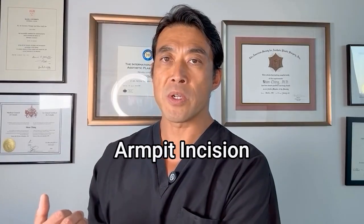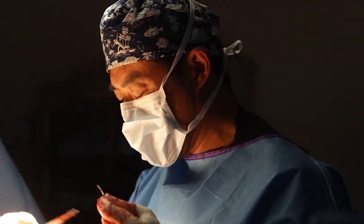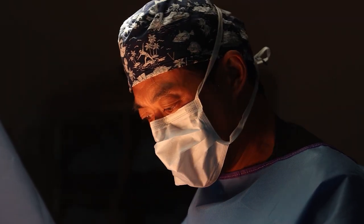If you've been following my YouTube channel, you know that I like to place the implants through an armpit incision. I feel that is almost a scarless way to do this surgery. The scar is hidden, it's not visible, doesn't have the disadvantage of having scar on the breast. Although surgeons can achieve great results with incisions placed on the breast, most commonly beside the areola and underneath the breast, what we call an inframammary incision.